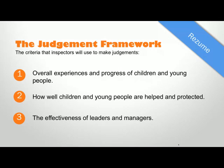You know, children's homes, like I say, residential family centres and residential special schools are going to find that you've already been working within this structure, and other services will definitely find that it's a less complicated structure to follow, but it does have a few hidden strings. So let's just take a quick look at the grading scale.